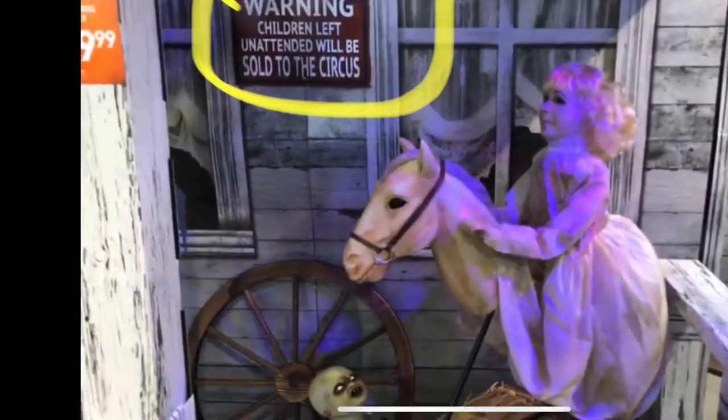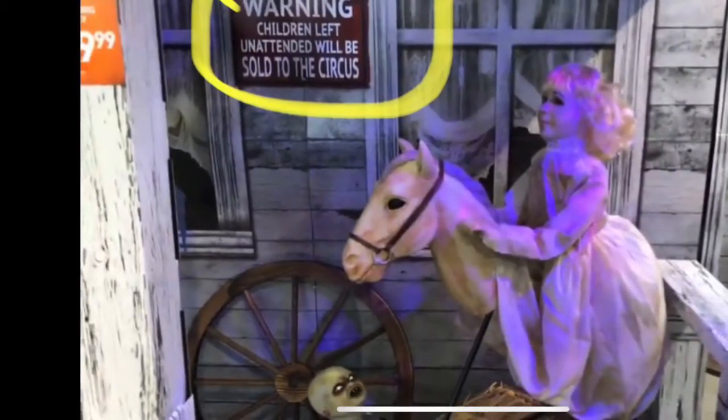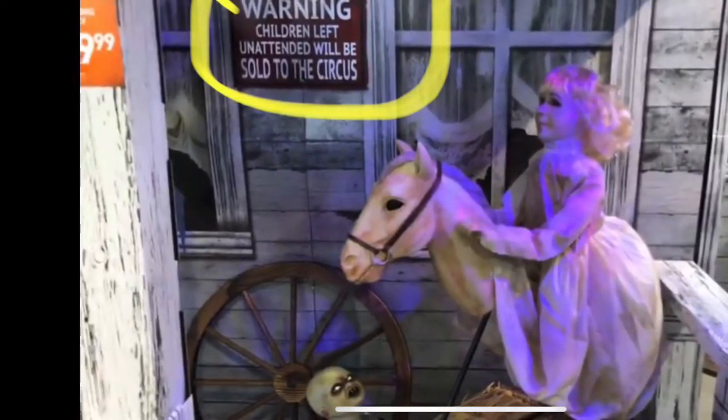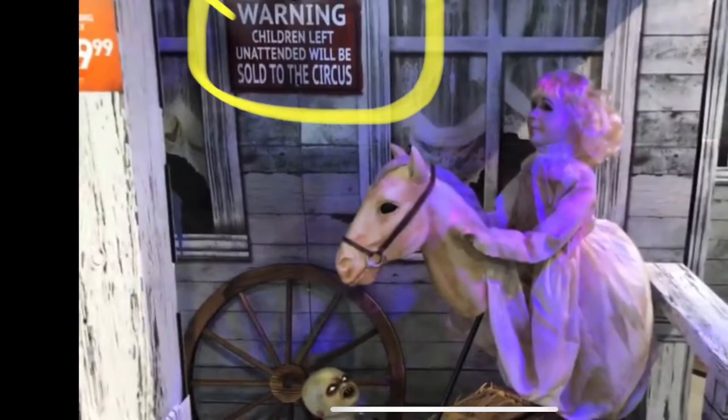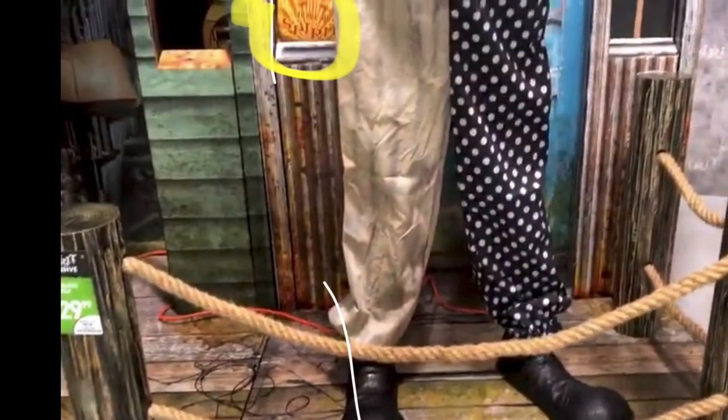So here's my second piece of evidence that I found. This is from 2008, the farmhouse in the back. It's a sign that says, warning, children left unattended will be sold to the circus. I have that circled, and that has to be there for a reason. It's definitely hinting at something. And then the next one is actually from last year.